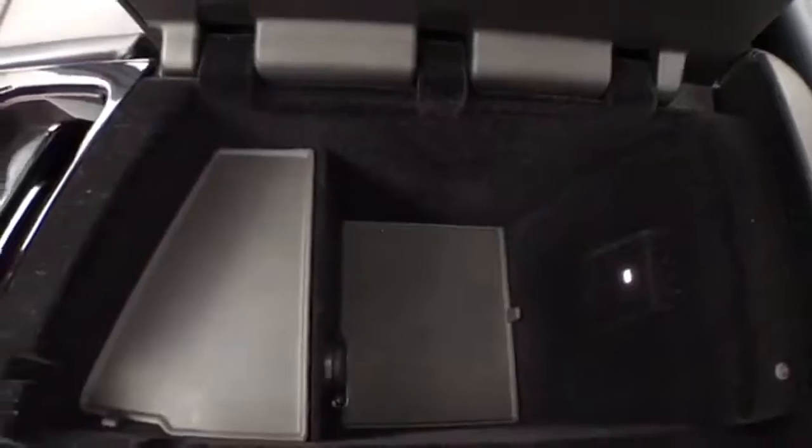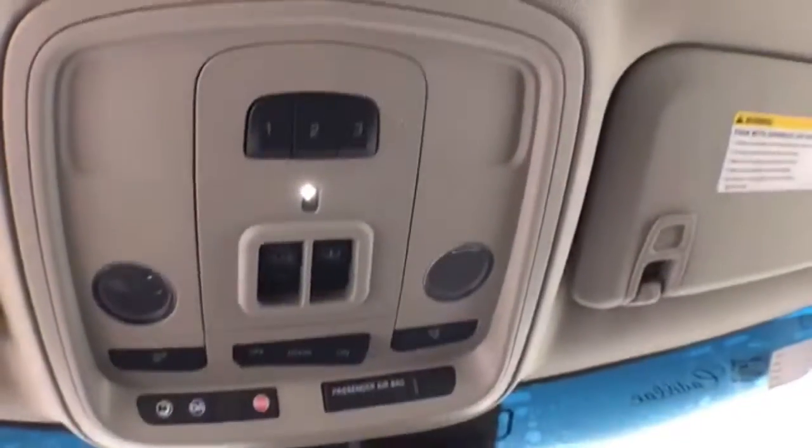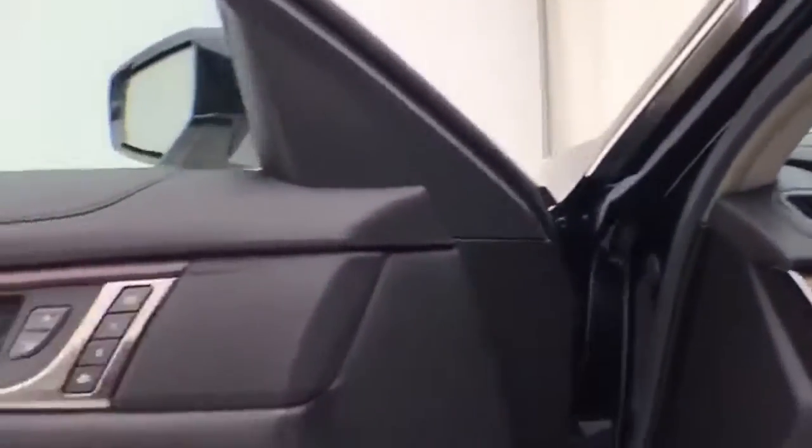Storage in the armrest with the USB and auxiliary input, allowing you to connect those mobile media devices. Large glove box with all the owner's materials. Overhead, HomeLink transmitter for garage door opener, moonroof, and power sunshade control.